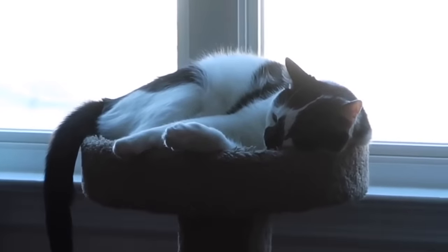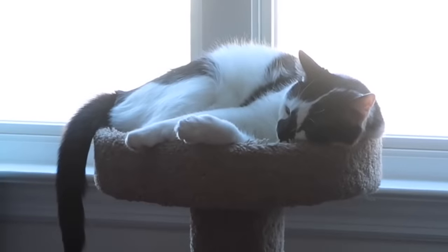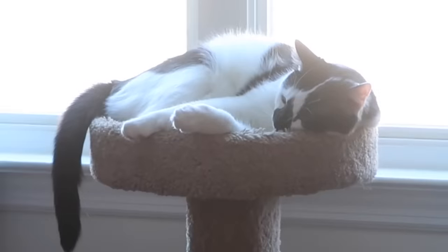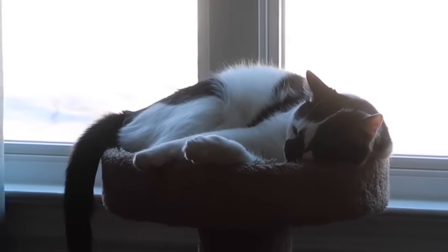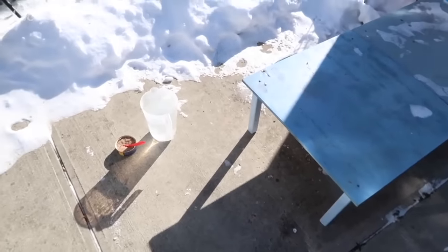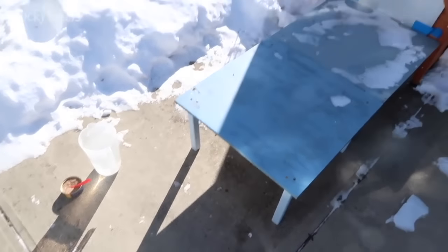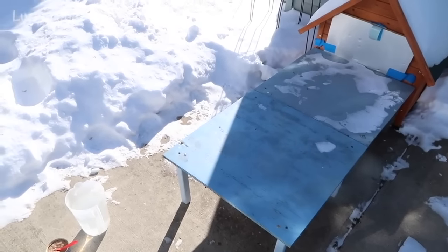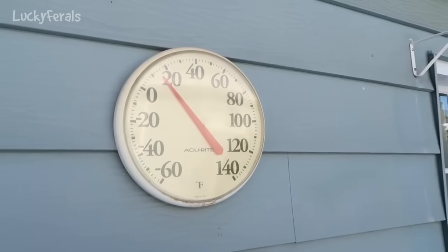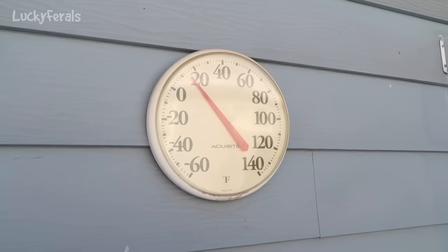Today Splash is in the cat tower. It is 11:28 AM. I just came outside to give Hydrox some food. He has the feeder, which goes off in the mornings. I'm probably going to check on that feeder right now. It is about 15 degrees out, but the sun is shining and it feels warm.